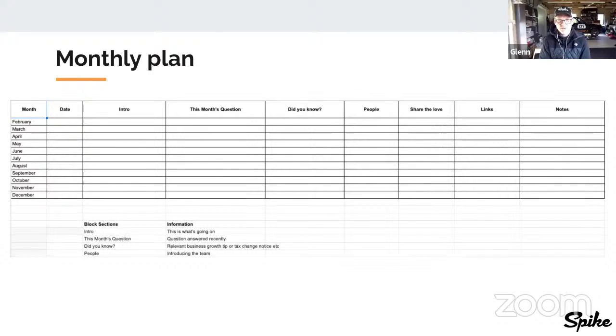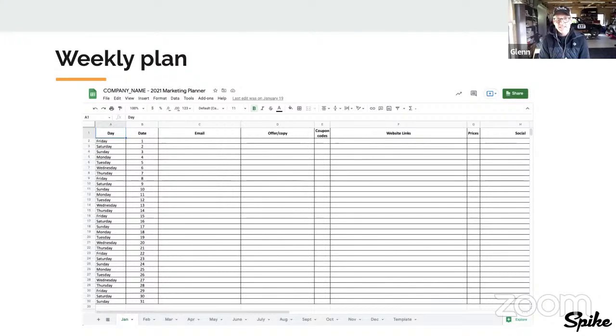This one was based on the accountant's newsletter further back. So you've got the month, the intro copy. This is just in an Excel spreadsheet or Google Docs, right? So easy to use. You could get well ahead of yourself and make life really simple. In the block sections down there, we actually wrote descriptions about what goes in there. Or you can get a weekly plan and get a bit more serious if you're doing e-commerce, for example. Having your links makes it really easy to produce these emails.